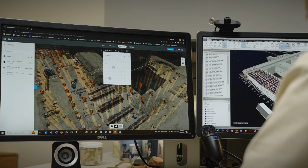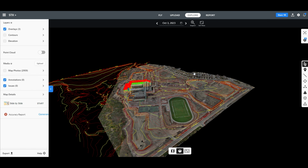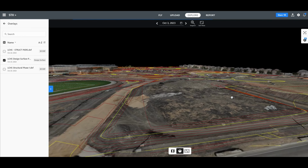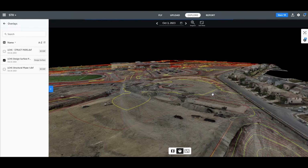We can go to October 3rd. This is where we started using the DJI Dock 2. We started having more frequent flights, twice a week on Mondays and Thursdays. I can't say enough how great of a convenience it was. There's the practice field, starting to do some earthwork there. Baseball fields looking more and more like the civil drawings.